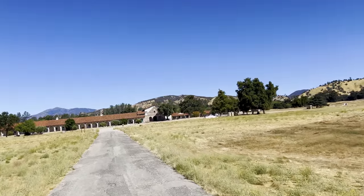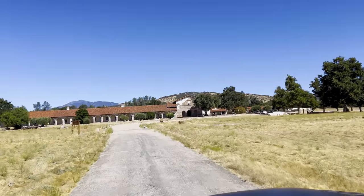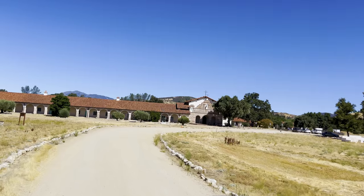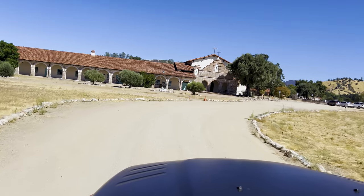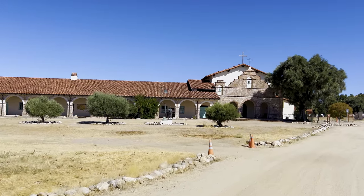It basically was rebuilt. And although I don't have time to show you around the inside, it is open to visitors and it is free of charge. And you can go and see all of the preserved and maintained artifacts of mission life, from back in the day when the mission was active. And you can also go into the chapel, and that is actually used for services these days. So well worth a visit.